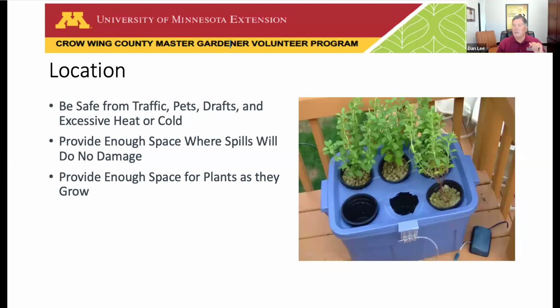Provide enough space for the plants as they grow. In this example, these are pretty healthy plants. They're growing pretty big. There's plenty of space for them to grow. But you don't want to plant a tomato plant in one of those aeroponic systems that's only about a foot tall on your counter. You're never going to have enough space for that tomato plant. And that's why you've got to really think through what it is you're trying to grow with these systems. You want it where the air temperature is above 60 degrees. That's kind of the minimum temperature for active growth during our summers.